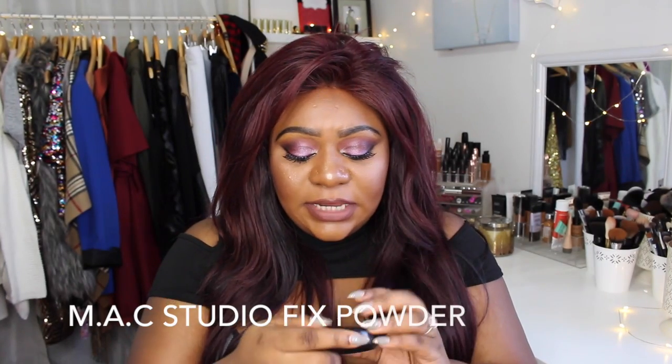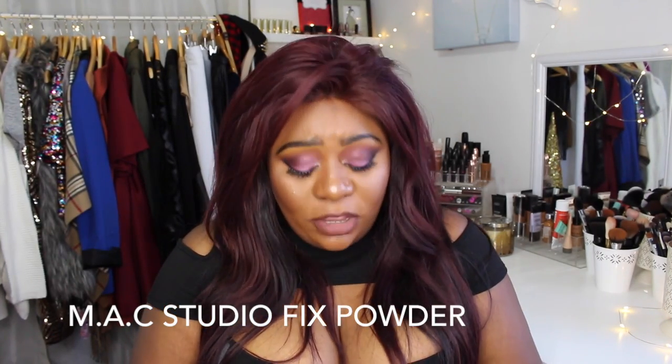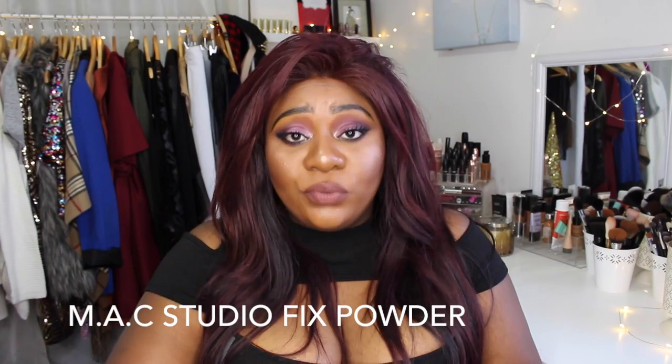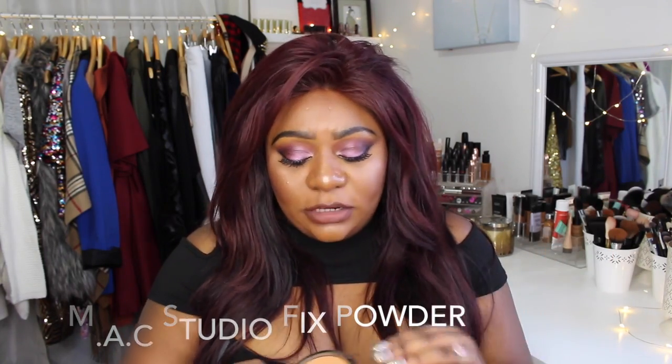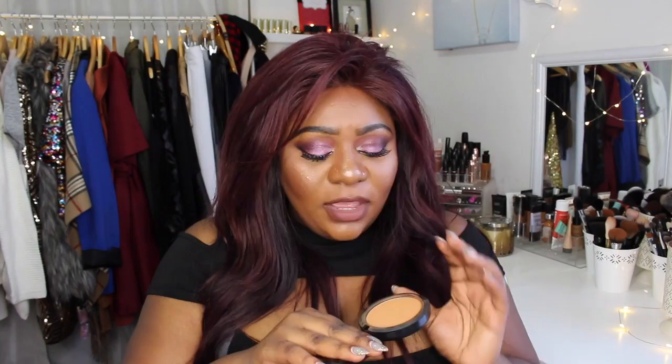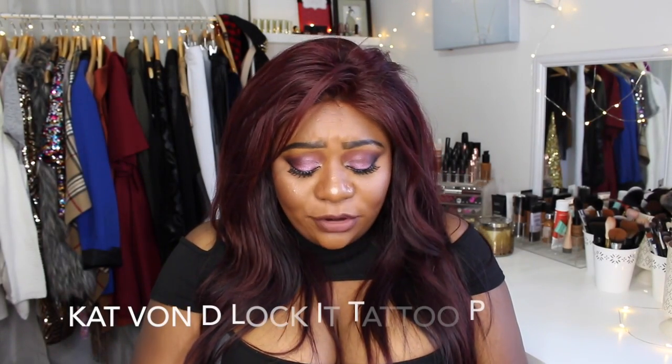These are the ones that I pretty much keep in rotation. The first one is the MAC Studio Fix powder, and this is an NW45. This is a full coverage powder, so use it at your own risk. You need to use a very light hand with this so that you're not packing on too much product on your face. And I absolutely love this powder. It just helps me tone down any yellow foundation that I have, because it has quite a nice red base, and it just helps me color correct my foundations that might be a little bit too light or a little bit too red.